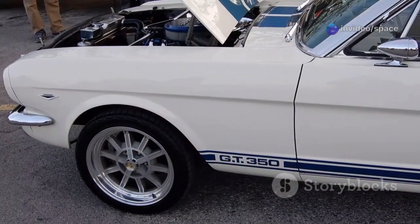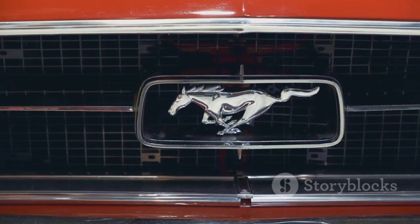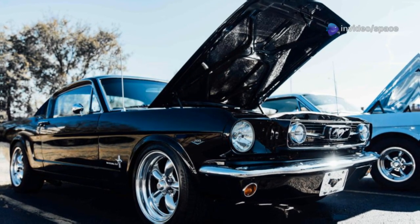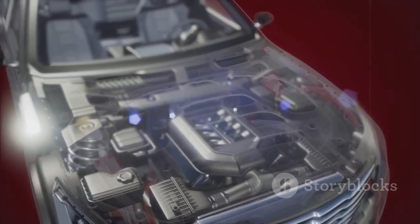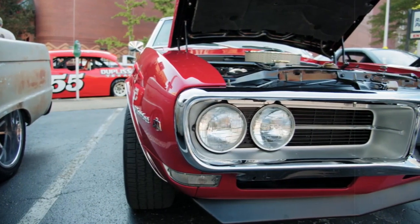Then you've got the small block Ford V8, the Windsor, an absolute icon from the 1960s onwards. It powered Mustangs, Falcons, Fairlanes, and countless other models. It was compact, relatively lightweight, and incredibly versatile. Racers loved it, customizers adored it. Its reliability and tunability made it a favorite for generations. It's an engine that's still revered today, and for very good reason.